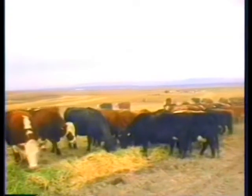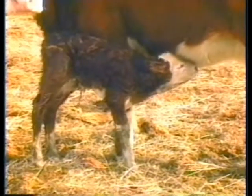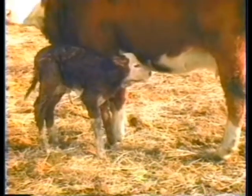It takes a lot of hay to feed this big family. Let's see, where is that pig at? I know there's some breakfast around here somewhere.